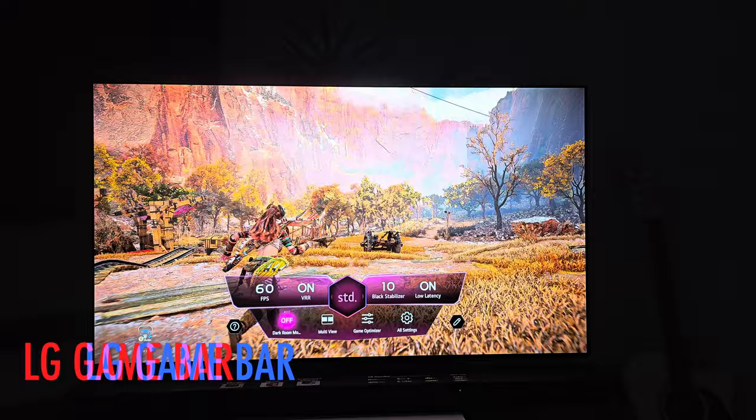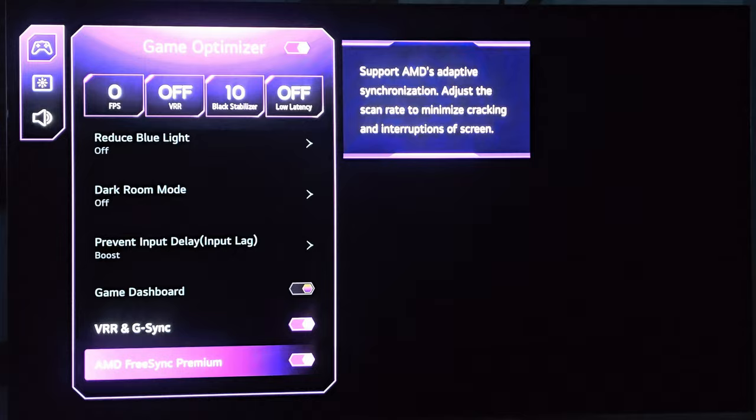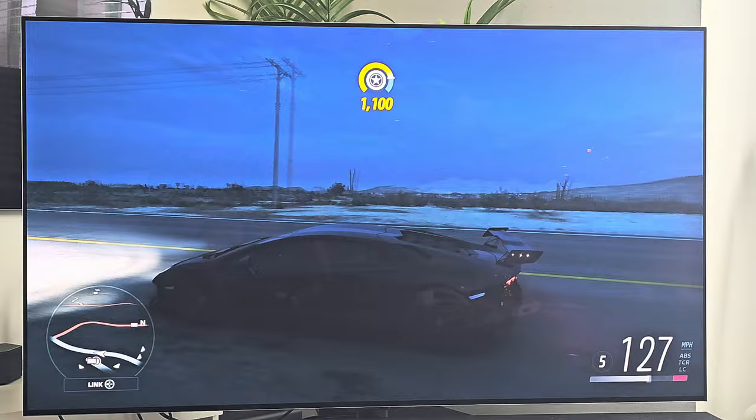LG's Game Bar lets you check to see how your game is running and performing with the included FPS, VRR, and low latency info. Also, the G4 presents the option of toggling on and off G-Sync and AMD FreeSync Premium. I didn't notice any screen tearing or smearing, and gaming on the G4 is just downright awesome. Also, input lag seemed virtually non-existent.